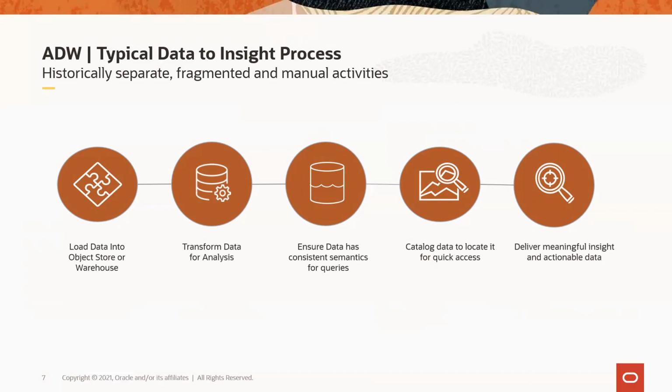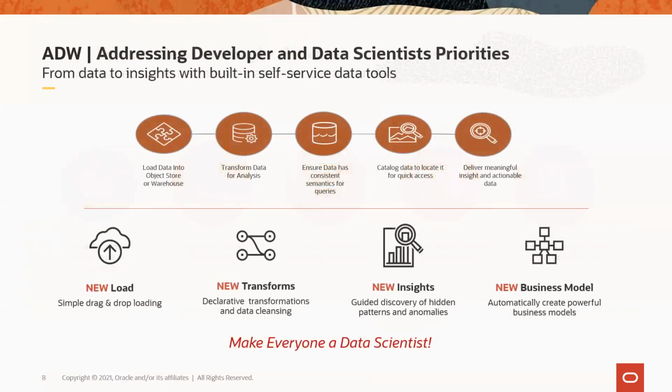You need to catalog that data because, again, with the volume of data that we're talking about, you need to have a robust catalog to be able to locate it, quickly access it, and then quickly analyze it as well, with the primary objective being delivering meaningful insight and actionable data for all aspects of the business. So how does Autonomous Database address these concerns for all of those three constituents that I talked about?